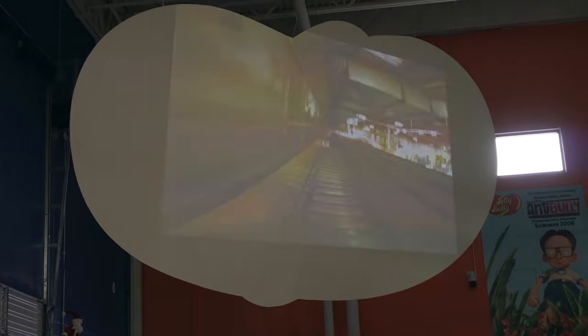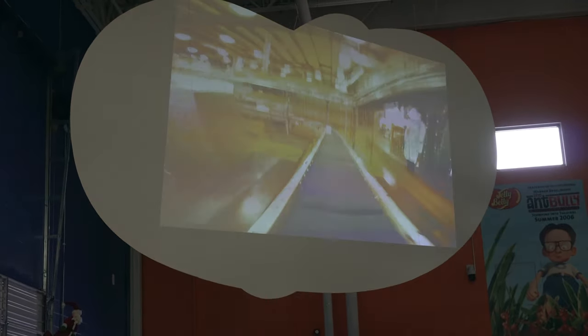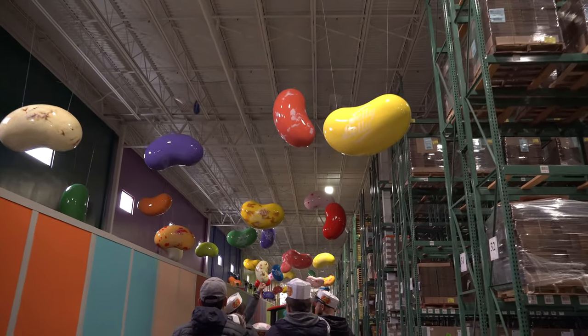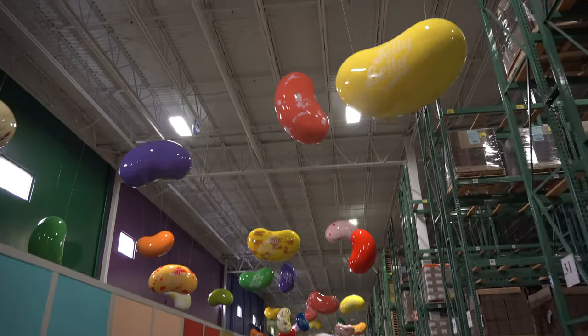That's a long journey for such a tiny bean. This longest journey through our factory has traveled farther than we will on the Jelly Belly Express today. We're on to bigger and better things. Although we can't eat these giant jelly beans, and trust me, I've asked.